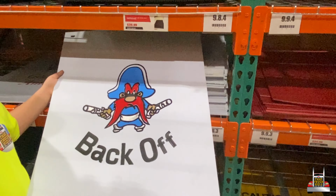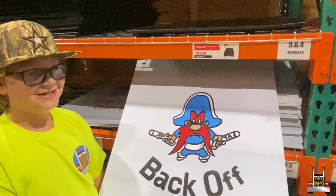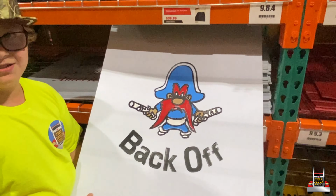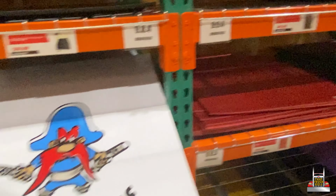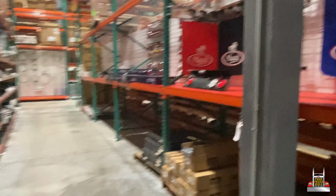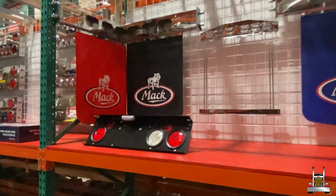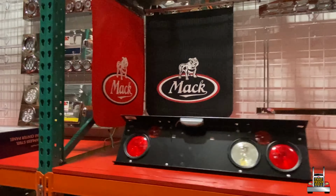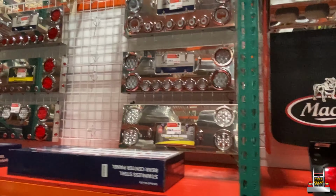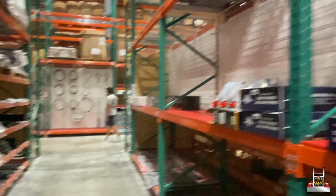Oh yeah, here's some nice Mac ones, look. This was up in Iowa. What's his name for the bonus question? Something with like Pete, right? Yosemite Sam for the win. I never would have known that. Oh yeah, very cool. Wow, look at these rear lights, Jay. Awesome. Man, let's keep going, see what else.